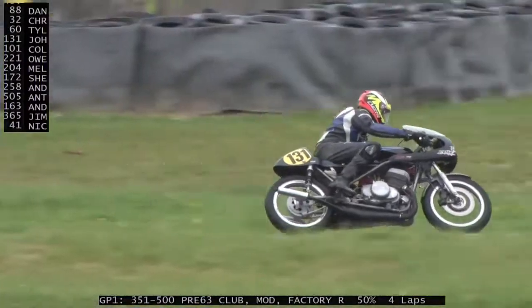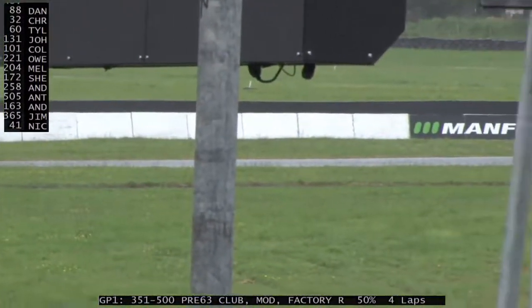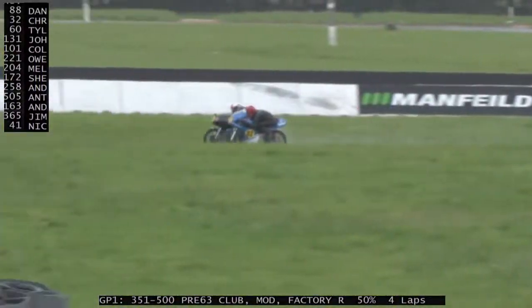But I think we're going to see Daniel Medham come back past him on the straight here. He's got a lot of power under him. Swallow uses all the road to come out of that hairpin.